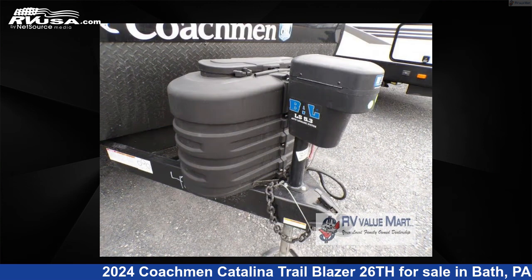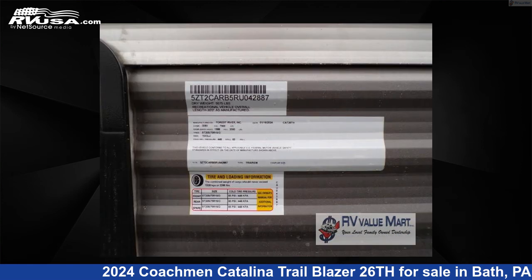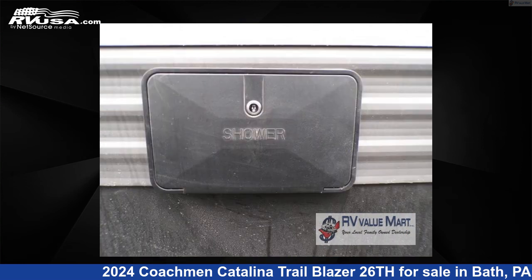This new Coachmen is 30 feet 0 inches in length and features a Driftwood interior, sleeps 4, and has 44 gallons fresh water capacity. The floor plan layout of this toy hauler features a front bedroom.